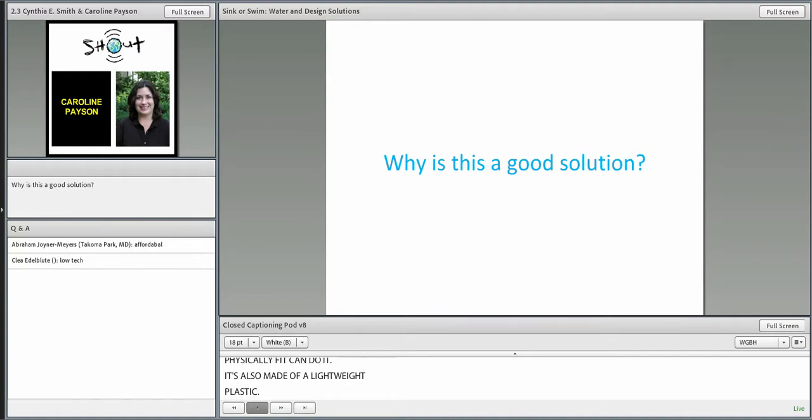And we're seeing a few that match that, that it's affordable and low tech, from Abraham and Clea. Oh, right. Thanks, Abraham and Clea. Cynthia, do you remember how much this cost? Roughly, I believe $40 US dollars. So if they produce more of them, that might come down, but it's interesting to see how much these solutions would cost.